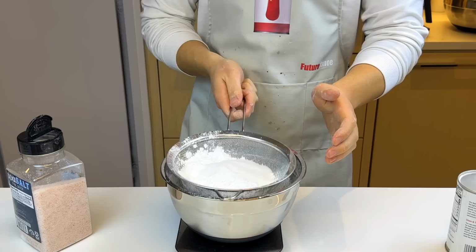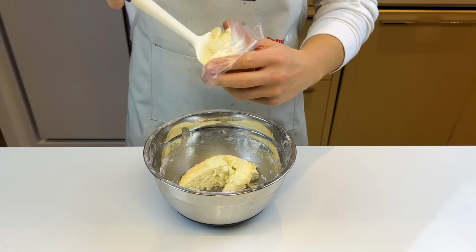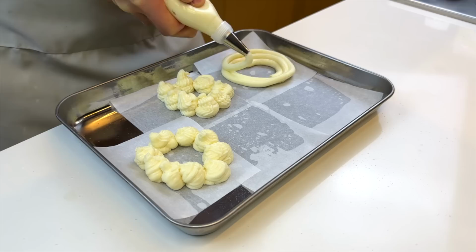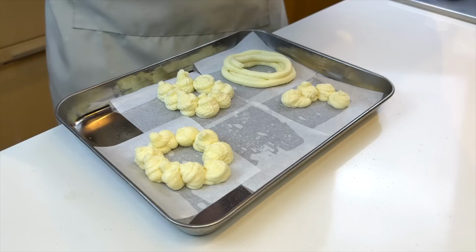Once it comes together, we'll put it in a piping bag and try to pipe out a circle of balls. And since mochi doesn't really hold its shape, we need the support of this parchment paper underneath. It's extremely starchy, a lot harder to pipe than I expected. We just need to make sure everything's connected, otherwise it's gonna fall apart in the oil. Not the most even looking balls, but we can move on to the stove now.